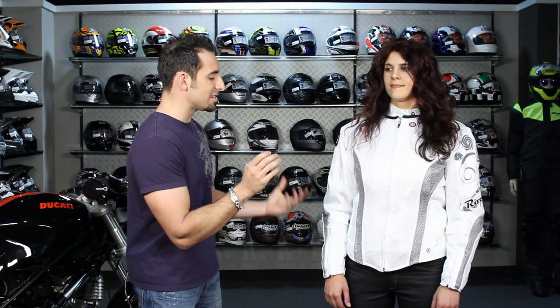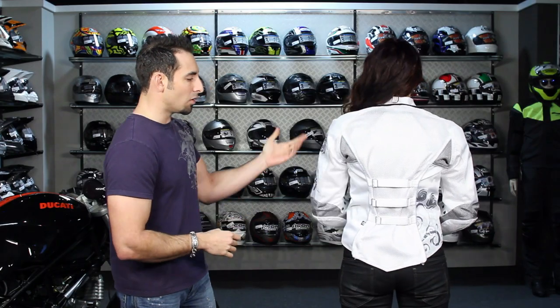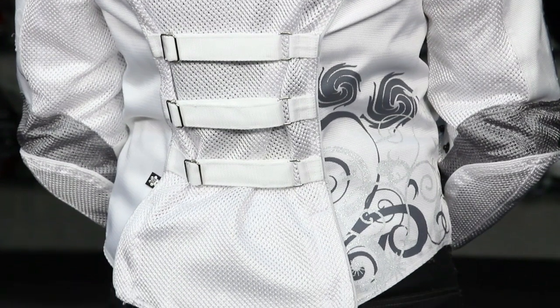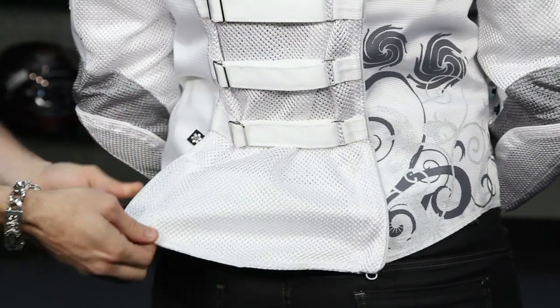Now, if we look at it, there's 9 different points of adjustment in the arms as well as in the back. Turn around for me, Allie. Let's show the back on this guy. CE rated armor, you can add a back pad to it, and then again, you're gonna have the adjustment along the back that allows you to cinch down. If you have really flared hips, it's going to work well. And then we have some adjustment gussets down here as well.